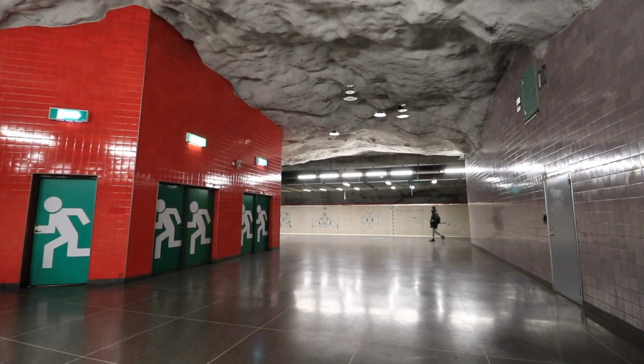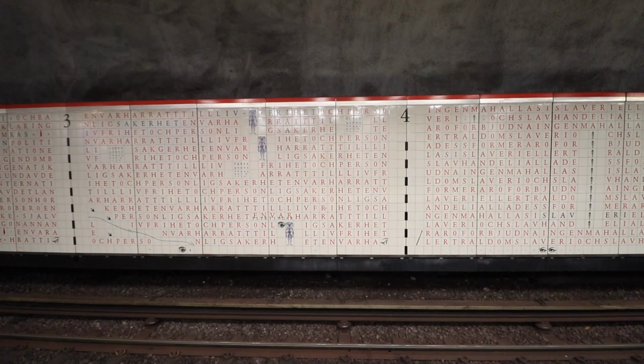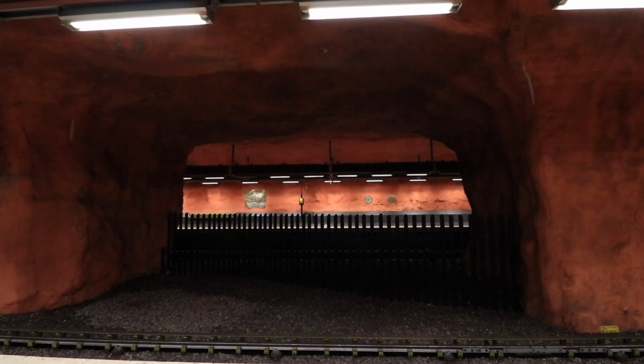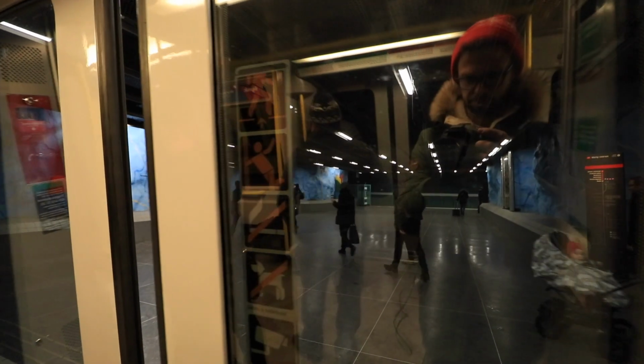Scandinavian weather is quite gloomy at times, so the underground is often brighter and more colorful than above in the city. In conclusion, I would like to say that this museum is definitely worth visiting. So, take a subway ride.